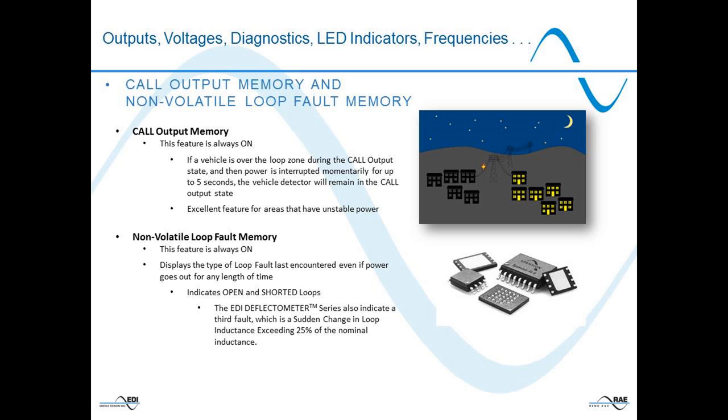the beauty of this feature is that when you go out to the service call, the detector will indicate the fault status, even if the detector's power was removed due to an event such as an electrical storm. When the power comes back on, the detector will remember the type of loop fault and display it on the LED status indicators. This is a must for troubleshooting.